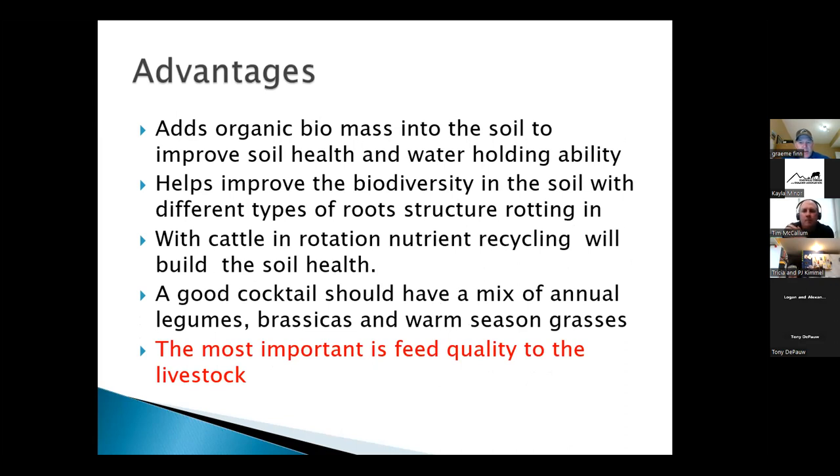We talked about adding organic matter and water holding capacity helps improve the biodiversity. Cattle in rotation. I've got a slide from Bart Lardner; we'll show that on the soil fertility, what livestock brings back to your soil. And then if you had a cereal and a legume and a brassica and a C4, that would be a really good base to start. And then work your budget and say, okay, this is $34 an acre and I can feed the cattle for a buck a day. That's where I want to be.